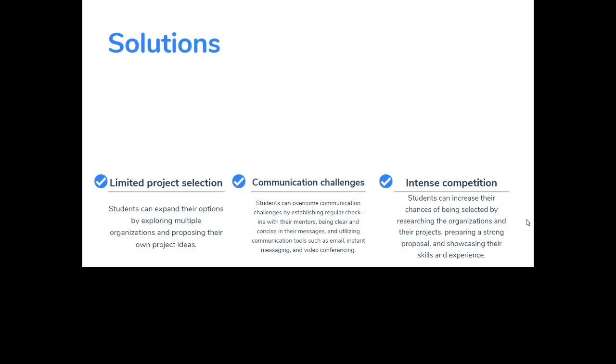As for the intense competition, students can increase their chance of being selected by researching the organizations and their projects, preparing a strong proposal to their respective organization, and showcasing their skills and experience. These can be the solutions for the previous problems.